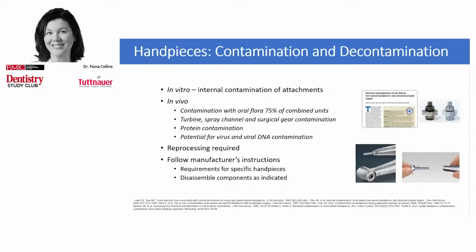Let's turn briefly to handpieces and their contamination and decontamination process. We know from multiple studies at this point, dating from the 1990s onwards, that in vitro internal contamination of attachments was proven, but it's also been proven in vivo.